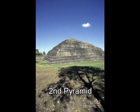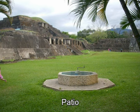Second Pyramid of Tazumal. It is much smaller than the previous one. At the time, it had a temple on top, which collapsed in 2004. Also, it is observed what could have been a patio for the ball game.